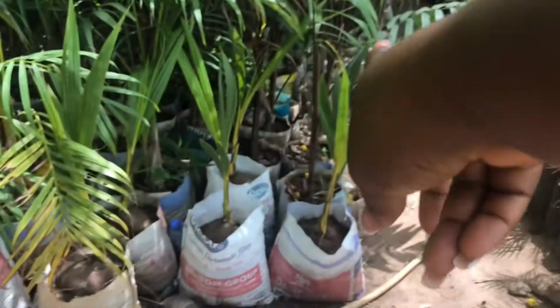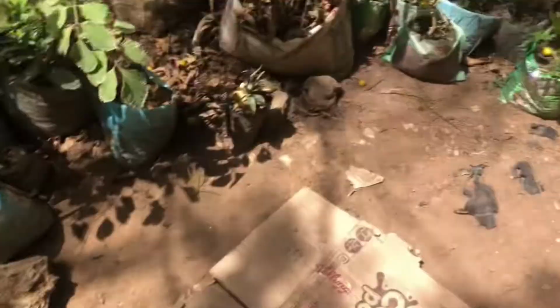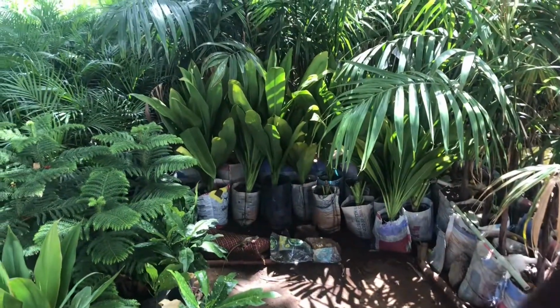How many? This one is coconut. Yes, it's coconut. I'll take 3 of this. I'm coming. Let me look around. This one's too. They are still golden palm, right? Yes. Just okay. This plant, which was? Which one? This one. Yes.